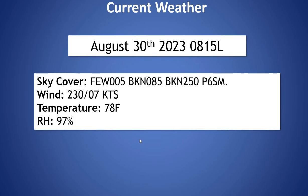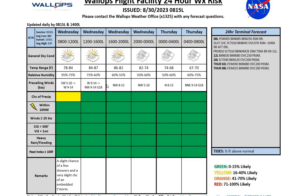Looking at the next few days here, but first looking at our current weather, just a broken deck of clouds at that 8,500 foot level. That's where most of our clouds are this morning, and seeing some serious cloudiness up around 25,000 feet as well. Winds out of the southwest at 7 knots, temperature at 78 degrees, and our relative humidity at 97%.